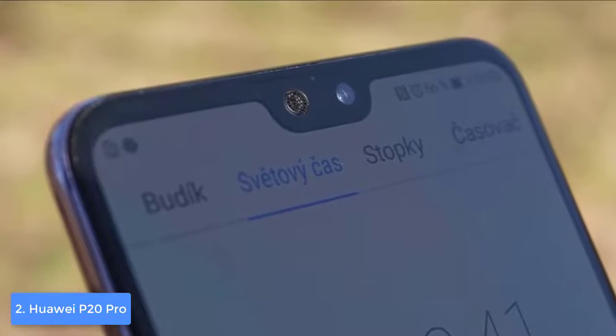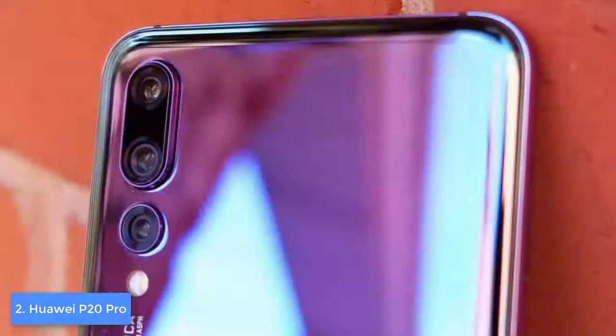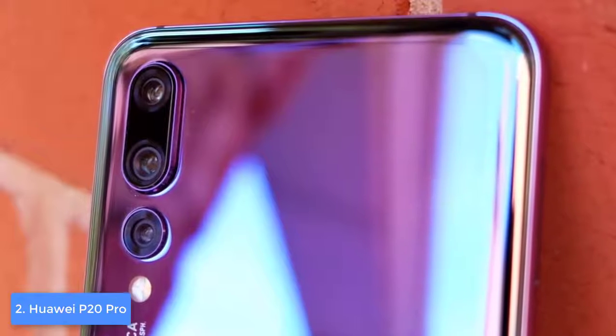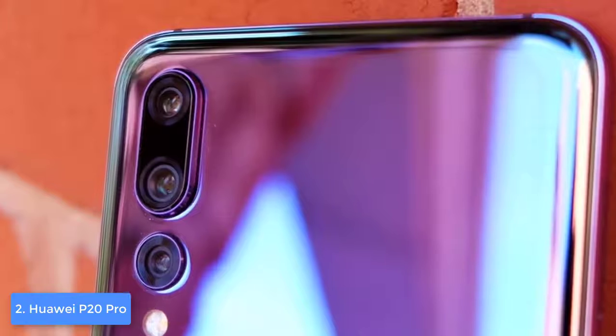At the back, there are 3 cameras, with 40 megapixels, 20 megapixels, and 8 megapixels accordingly, and they are also followed by a dual-tone flash and a light temperature sensor. But now, let's talk about the performance.